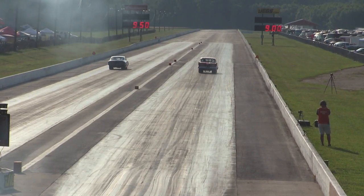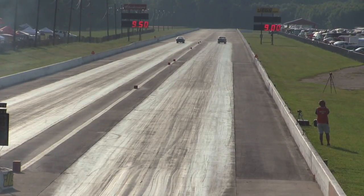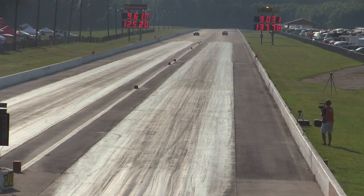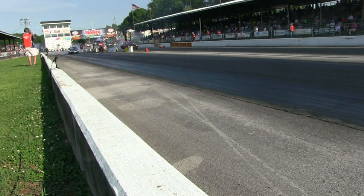Harris leads the line with the 950 index first. The 58 Ford. He's got him. Look at that. 903 to a 961. After 45 years, he's learned how to drive that thing right around the competition. The big heavy Ford does it.